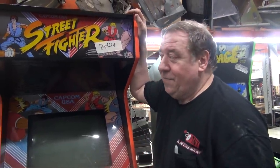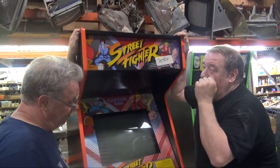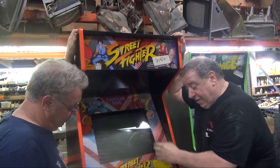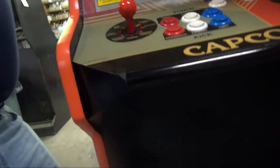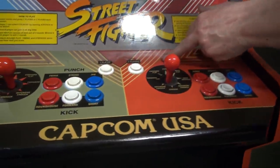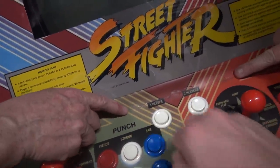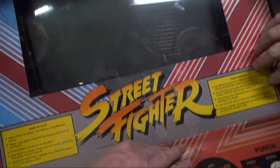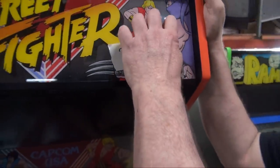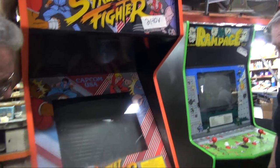All right. The original marquee. These are extremely hard to find because it's not Street Fighter 2. It's Street Fighter. The original control panel overlay. Now what we did is this part we repainted black. The only part that was cracking was here, and it's been filled up to make it solid, so it's less likely to tear. The original monitor bezel. The same original monitor that was in there. The original 240 volt sticker is original. We did put the orange T-mold on. I thought that set it off nice.